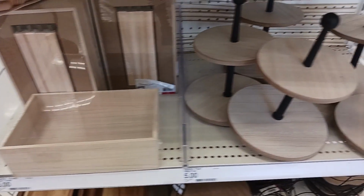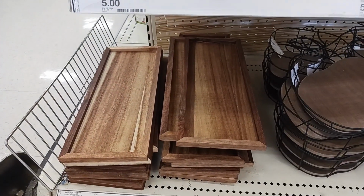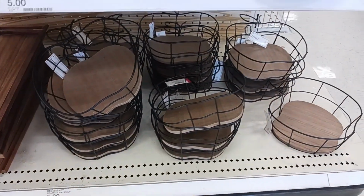I really love these tier stands. They were only $5, which is a great deal. You can paint them however you want, and they do have a Lazy Susan on the bottom, so they do turn.